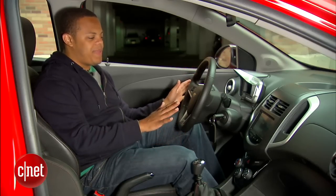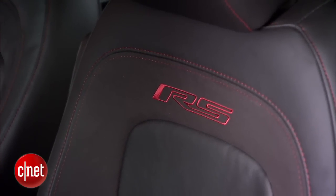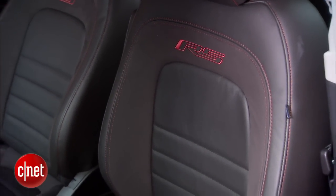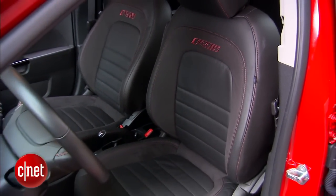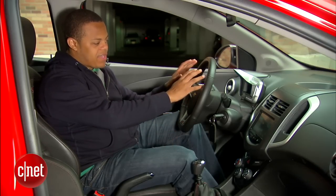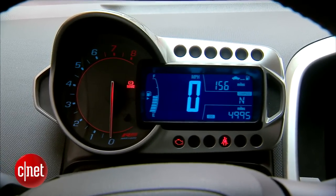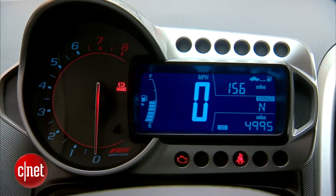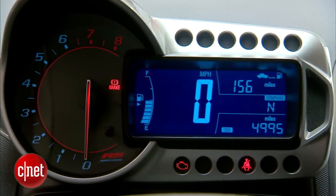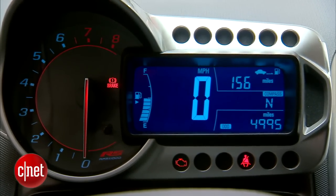Now in the cabin, we've got a lot of neat little touches that speak to the RS's sporty message. We've got these RS Sport seats with embossing on the actual seat and a little bit of embroidery on the back with those RS logos, and red trim everywhere that you look. And we've also got this motorcycle-inspired gauge package that's supposed to look like the gauge pod on a sport motorcycle, with a big digital speedometer right there and a large tachometer on the other side.